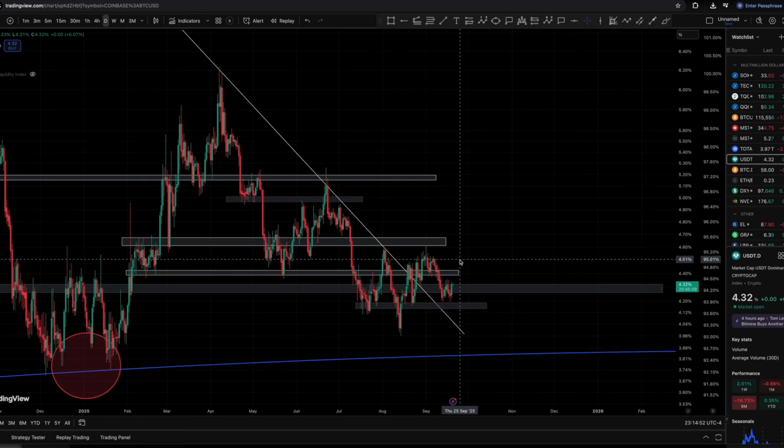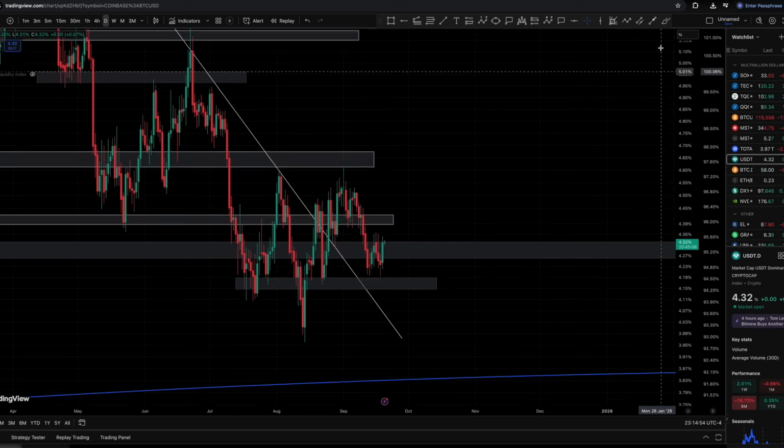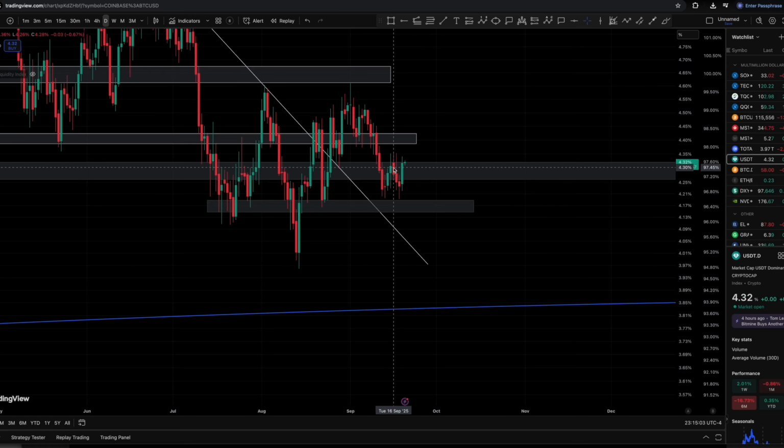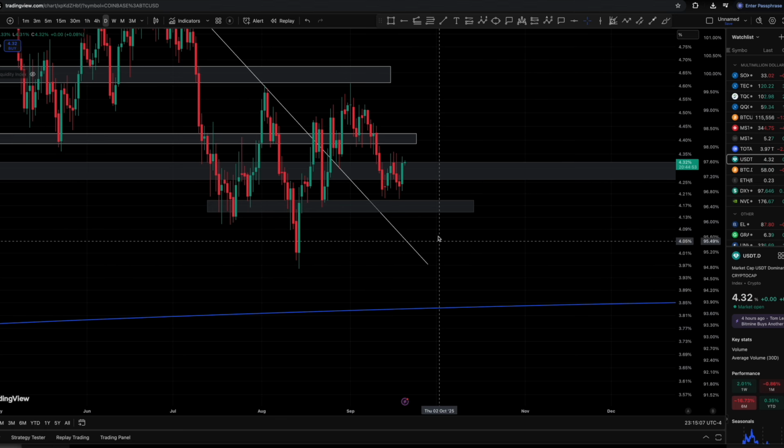And of course, Tether dominance, we're going to keep an eye out on that. We did get a close back above this structure or equal with it. Definitely not what we want to see. Part of the weakness for Bitcoin right now for sure. Creating some kind of double bottom. Hopefully it's just a bear flag for continuation down.